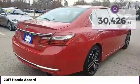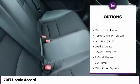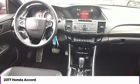Here are some of this vehicle's great options: aluminum wheels, traction control, daytime running lights, remote keyless entry, fog lights, FWD, headlights auto off, mirror memory, remote trunk release, security system.